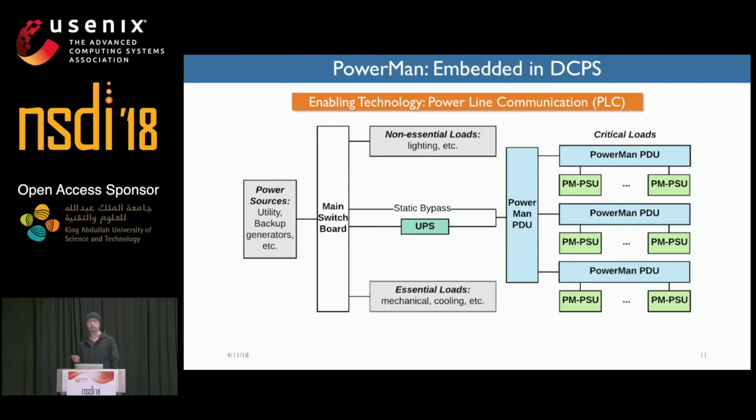So this built-in PLC network is always available. It survives with the power system, it reaches every device, and it is independent of the data plane. The deployment of the PLC network also only reuses the power system wiring, so it requires no change to the room plan or floor design.